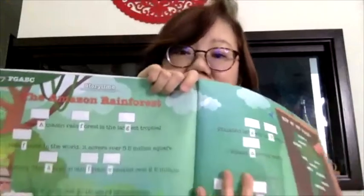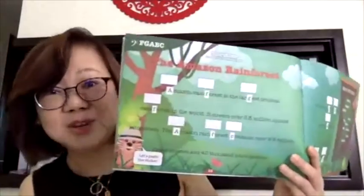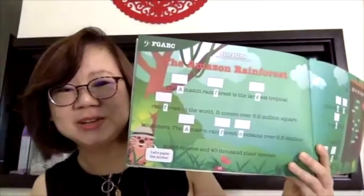And let's take a look at Theory Explorer 2. How are the pictures used here? I'm going to draw on this one, saving the Amazon rainforest. So we know that the rainforest is quite an advanced geography topic that you probably touched on when you're in Sec 2.